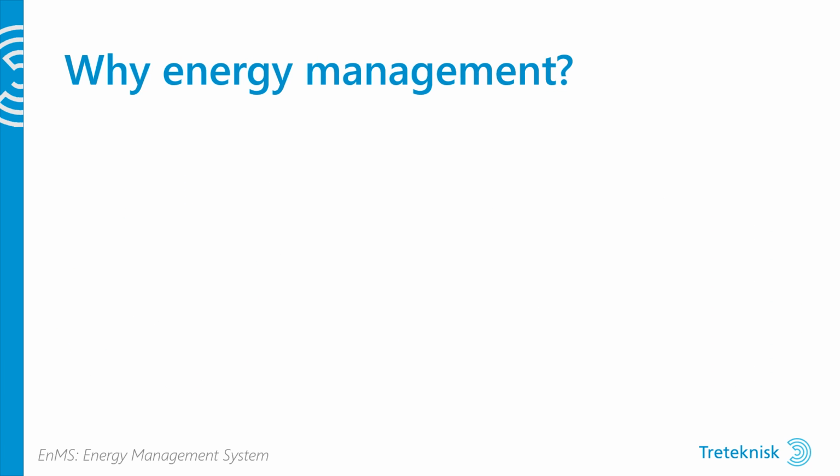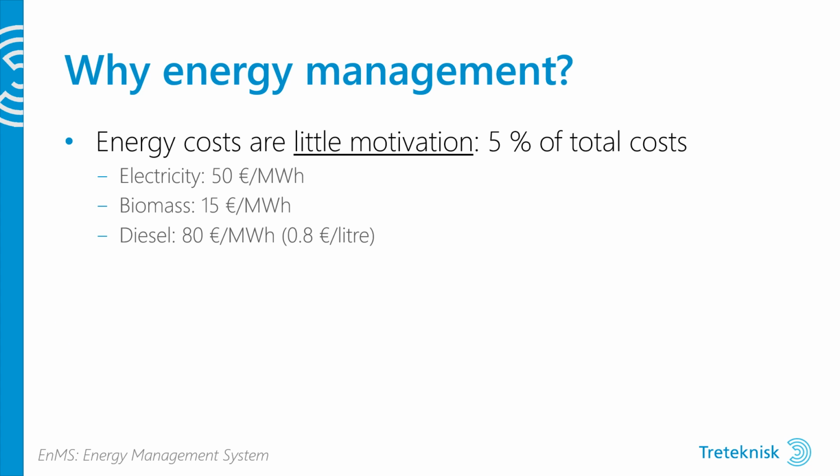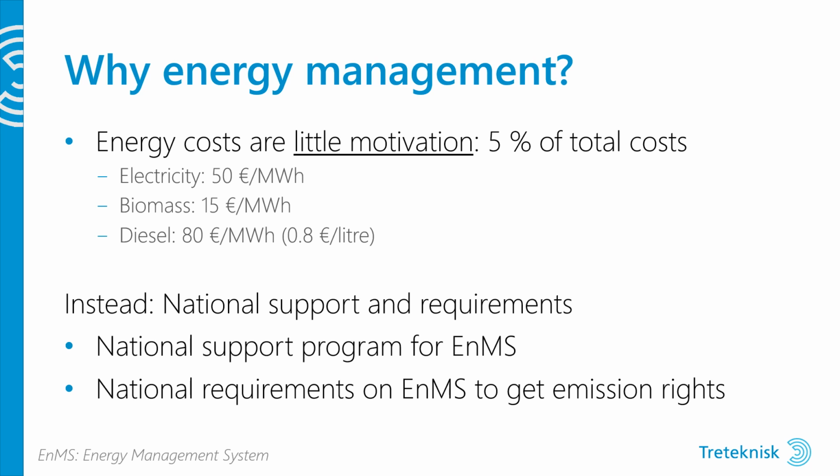So why did the sawmills introduce energy management? Well, the reason was not energy costs. They are only 5% of the total cost in Norwegian sawmills because of low electricity prices, biomass prices, and diesel prices. Instead, the reason why they implemented energy management was a national support program and requirements from authorities.